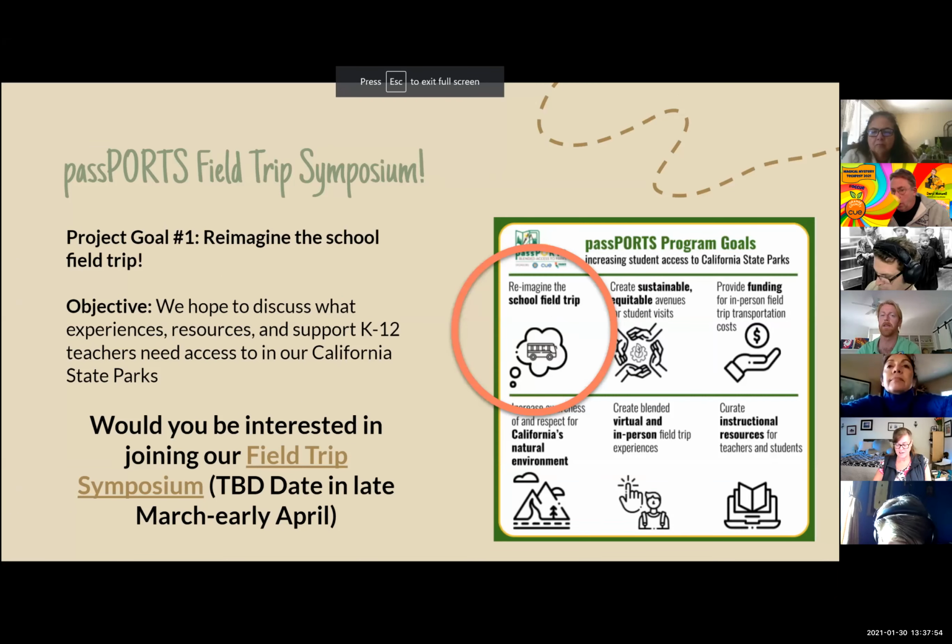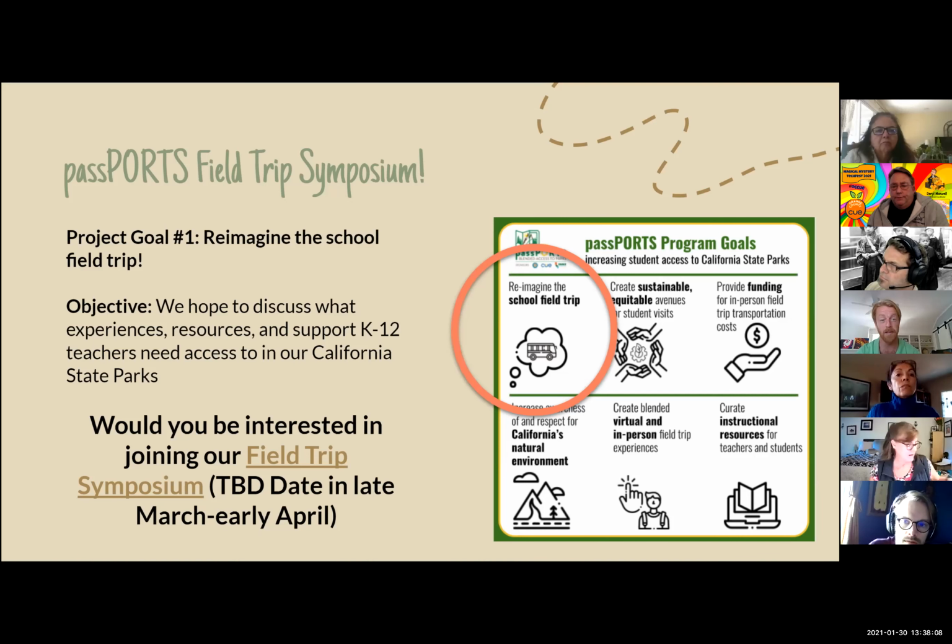But I mentioned the Passports Curriculum Symposium, and we're looking to try and facilitate something called the Passports Field Trip Symposium. So I'd love to invite everybody here on this call to attend. It's really an opportunity for teachers, educators, both in and outside the Parks Department, to come together to talk about what would be the most amazing, engaging field trip ever for their students. And it's an opportunity not only for you to give information, but to get information as well, because we'll be announcing the developments of the Passports project at each one of these symposiums as we move forward.